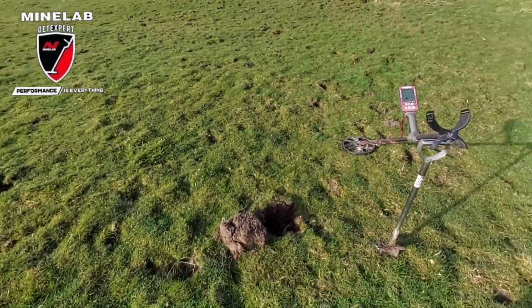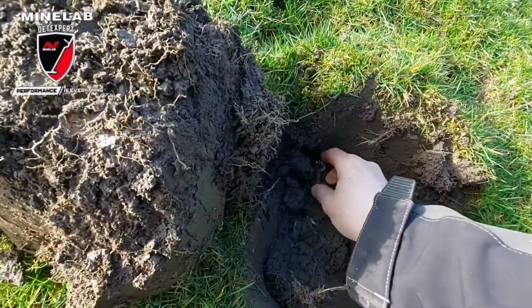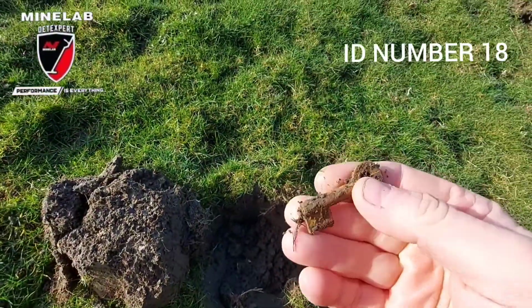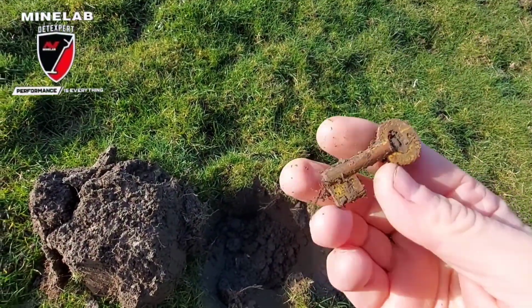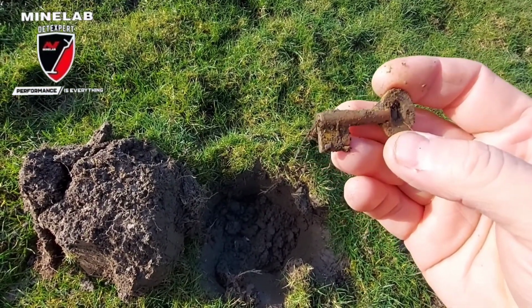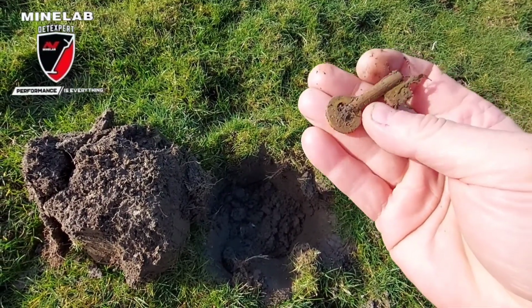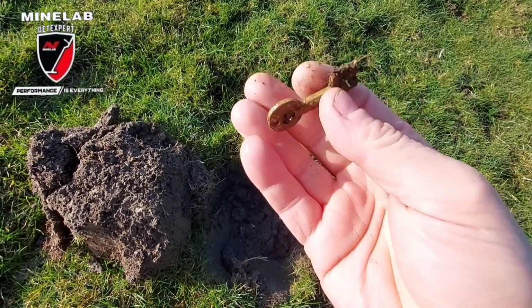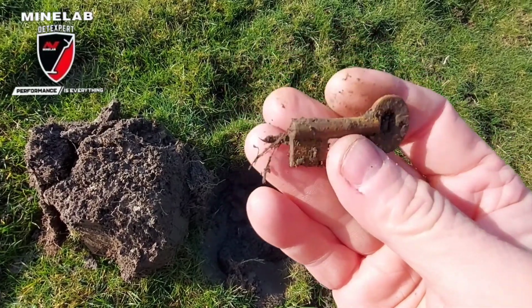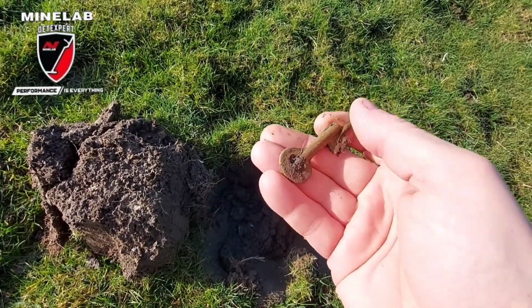Okay, so first signal came in at 18. It's an old key, just off an old padlock. Right, let's see what else we can discover today.